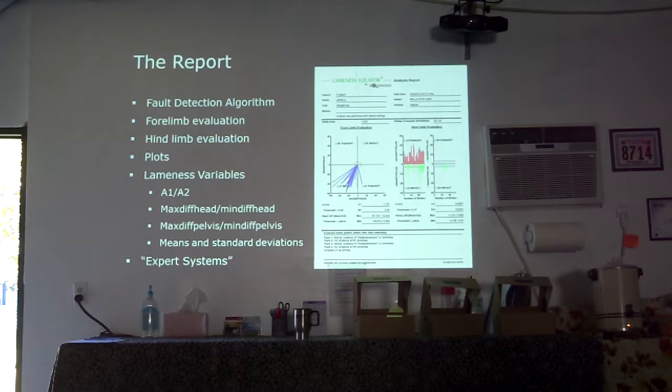Once you have removed outliers or decided not to remove outliers, and you say go on, it goes through and does the hind limb evaluation without stopping. There is no place in the software where you stop to remove outliers for hind limb evaluation, because it's not needed, since the outliers are so infrequent. So it does the analysis, shows a report, you look at the report, and save the report. Here's a typical report.